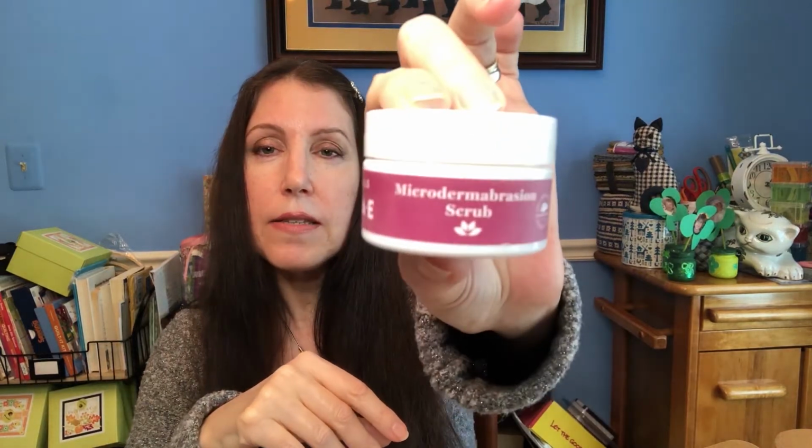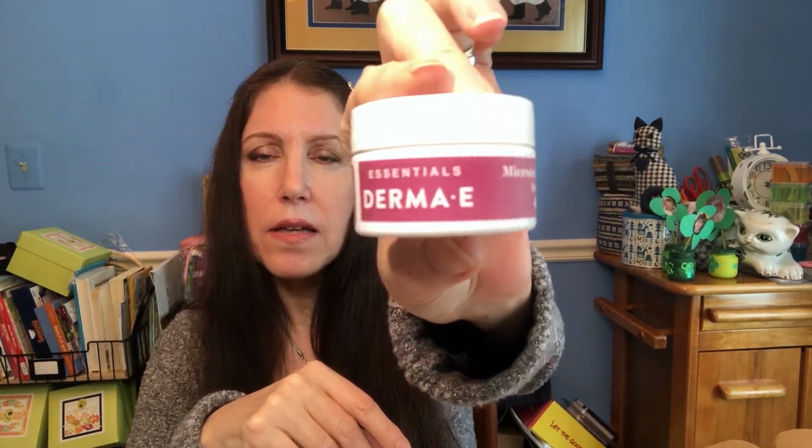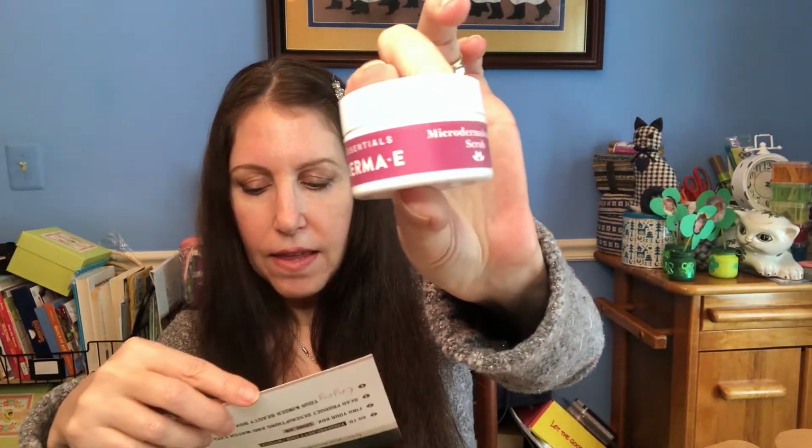Then we also got something by Derma E Essentials. It's a Microdermabrasion Scrub. This they call a deluxe size, and this is worth $5. That seems to me a lot more reasonable pricing, and that's what it looks like. No smell to it whatsoever.